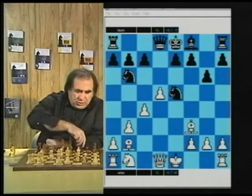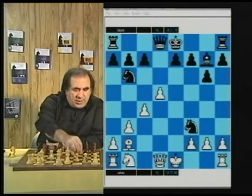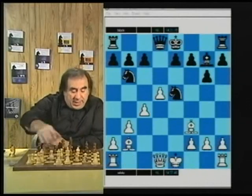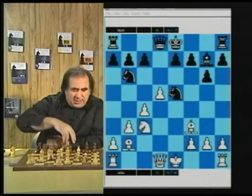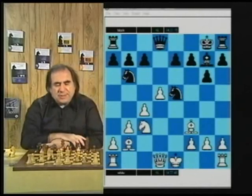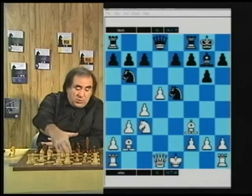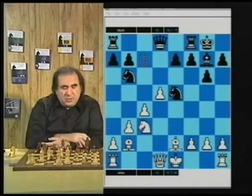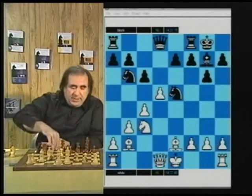and on bishop b2, bishop g7, now white has a threat of knight takes f3, and if white goes knight c3 and black castles, black has a fine position. And if white goes bishop e2, you can even go c6, and you see you have no problems at all.